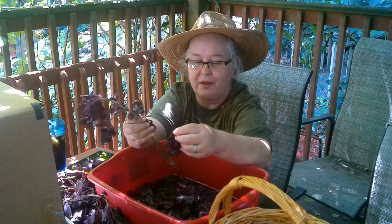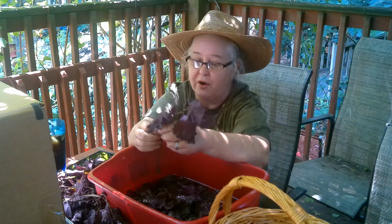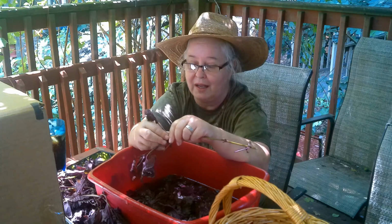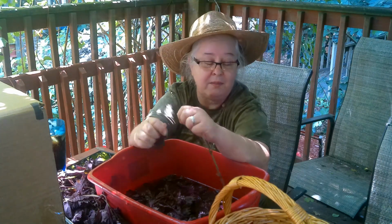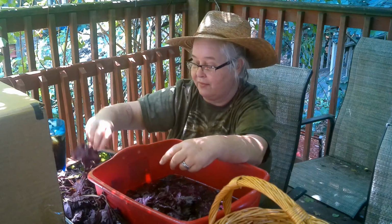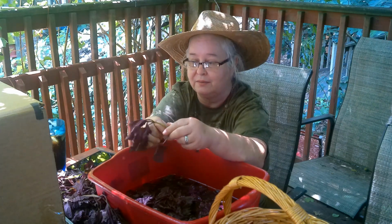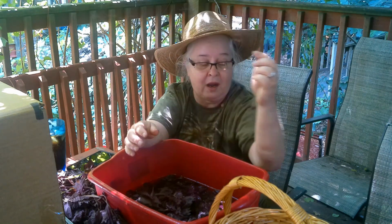But its other benefits are kind of neat. It's an antioxidant, anti-inflammatory, antiviral, antibacterial. It's high in iron, calcium, carotene. It's got 10 times the amount of carotene that a pumpkin has, which I find interesting. And of course, with the dark purple, it's an antioxidant. Anything that's purple is higher in antioxidants.